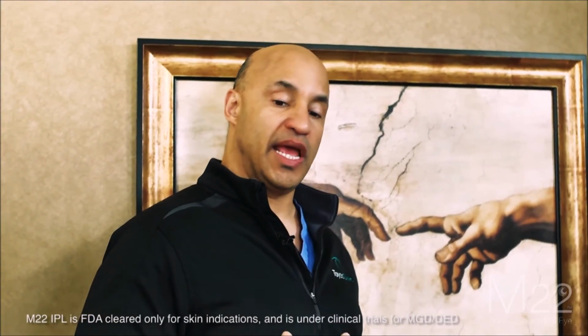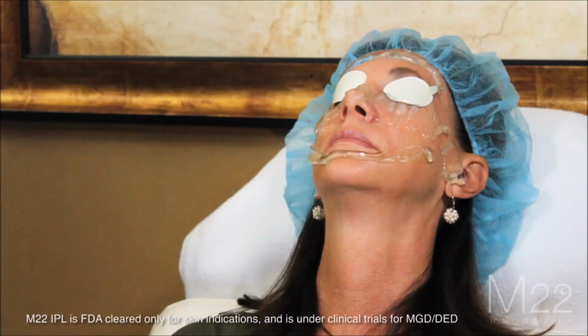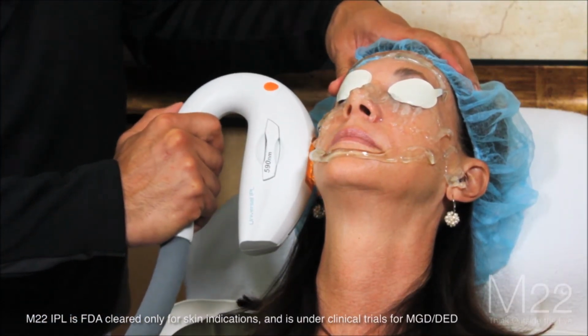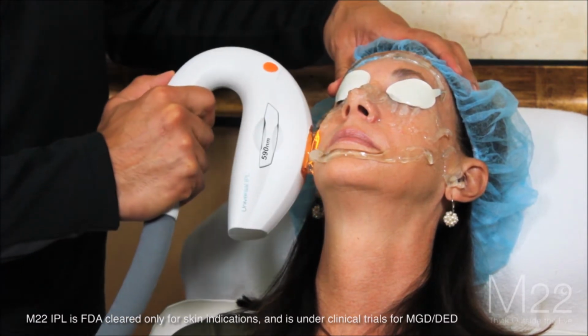So I did a 13 joules per centimeter squared on this patient. What I'm going to do is increase to 15, and I'm going to do one pass on the places where I didn't treat.